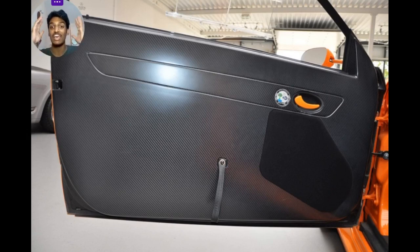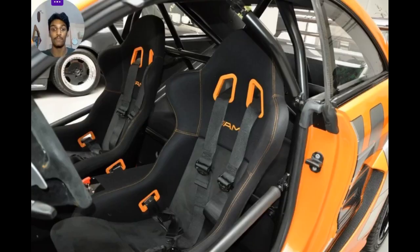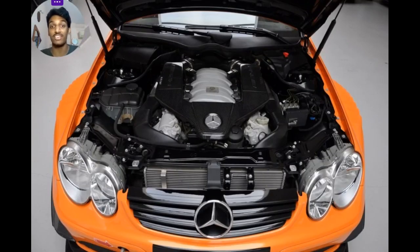I mean, I'm calling it, guys. The CLK DTM P900 Track Sport is the proper textbook definition of because race car. I'm going to put that in the car dictionary somewhere. And of course, that just completes it with the interior.